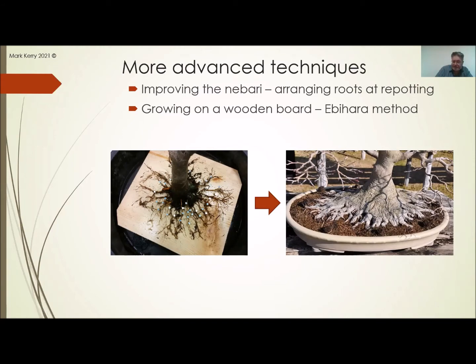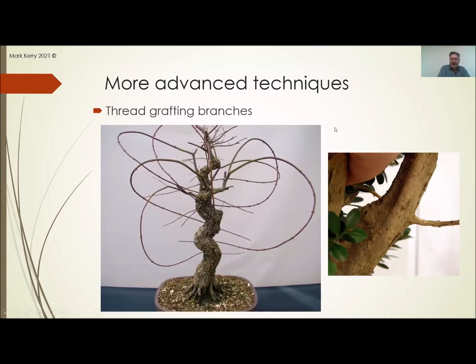So another more advanced technique that I've used quite a lot successfully is thread grafting. So this tree here, I believe, is an Arakawa maple, which is a cork bark maple. And they do tend to shed branches from what I understand. I've never had one, but I think they can shed the branches, especially if they're a little bit neglected.